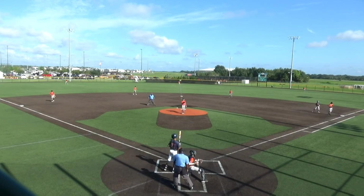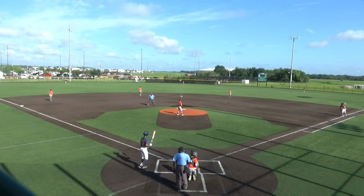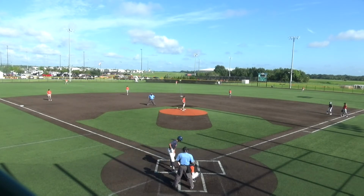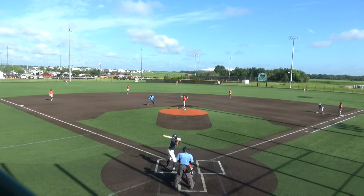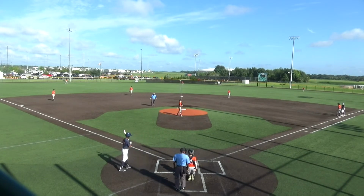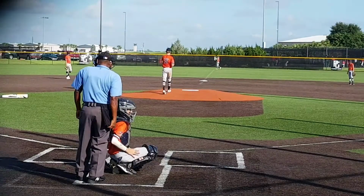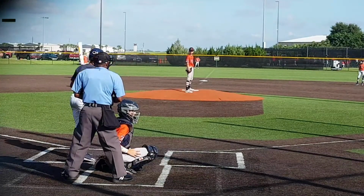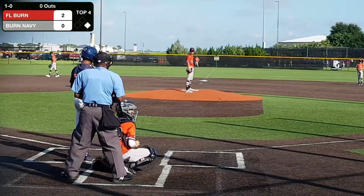Kerrigan delivers, ball misses down and away. Reale, another tall, athletic-looking player for Bern Atlantic. Kerrigan looking to get a double play ball here to help himself out. Sets and delivers, misses down and in with a fastball, and he's just missing on those pitches, trying to stay down in the zone to induce a ground ball, and just missing the bottom of the zone on those pitches.